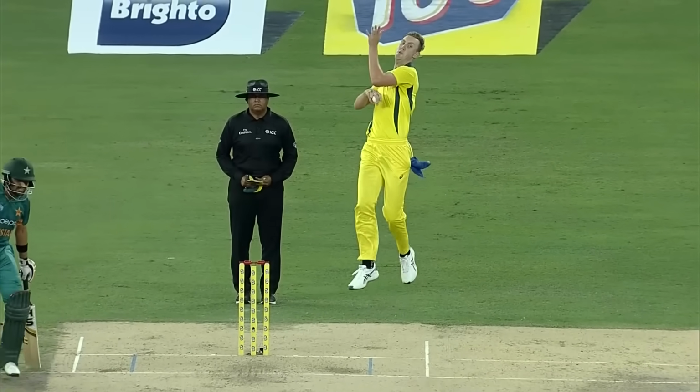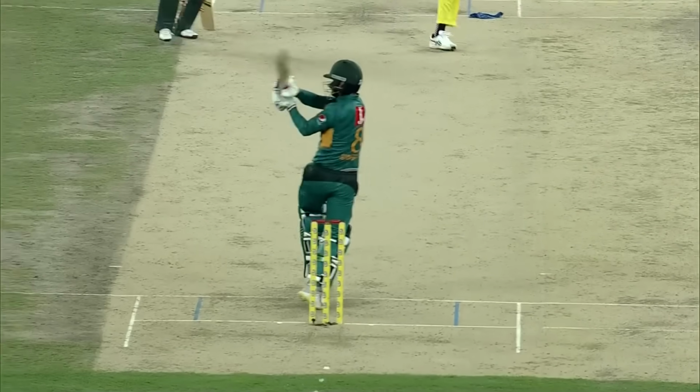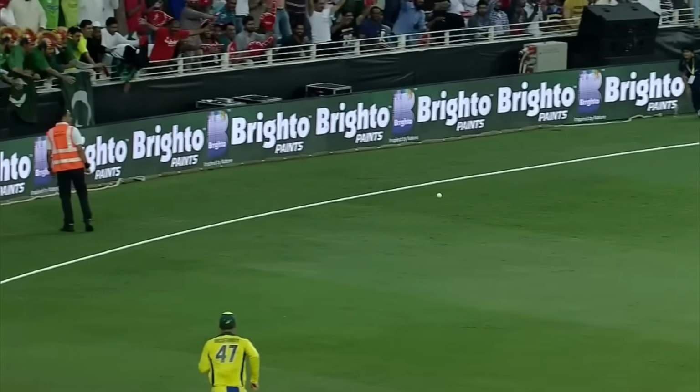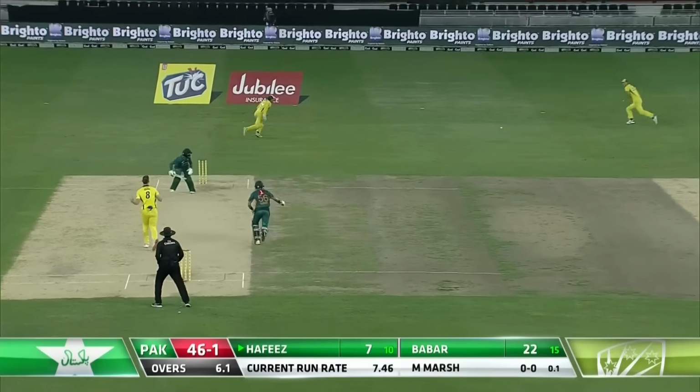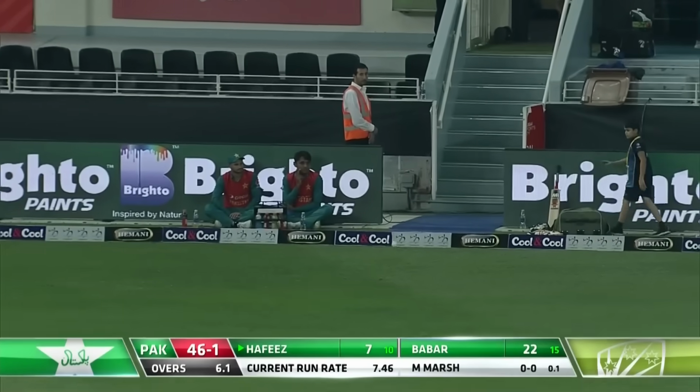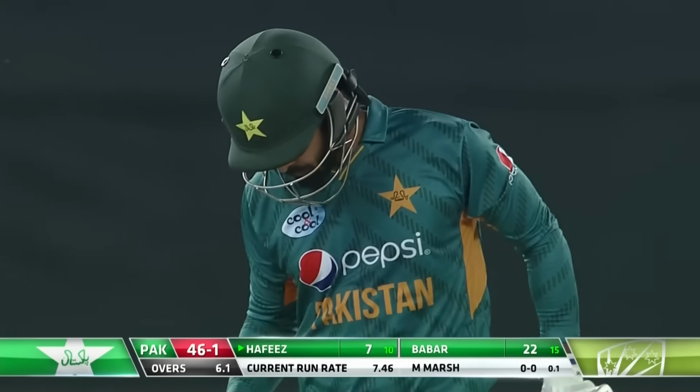The pitch here in Dubai, a touch slower, but what a control stroke. Didn't need to hit it hard. Just pivot on it. There's the flick. The fine leg fielder was asked to come in. He's played the field. That's a brilliant piece of batting and thinking from Hafeez.